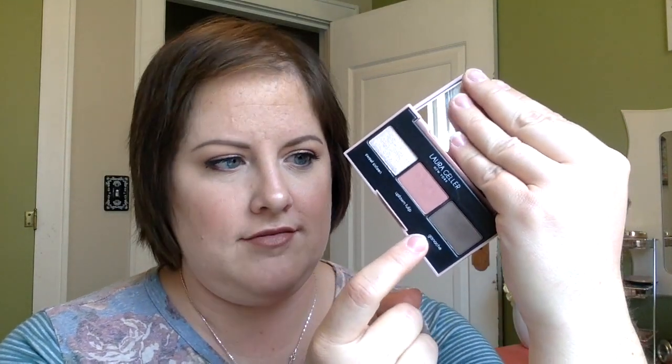Ganache is in my outer corner and fluffed out once again, and everything is blended back in, a lot of blending. And then Sweet 16 is in my inner corners as a highlight. I'm sure this would also be pretty on the lid, but I have something else on the lid that I have to share with you, and that would be the Stila product.